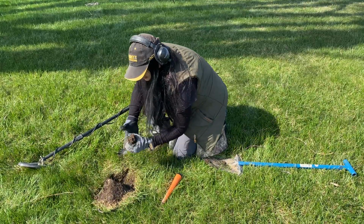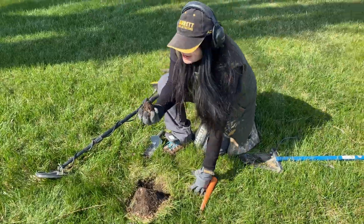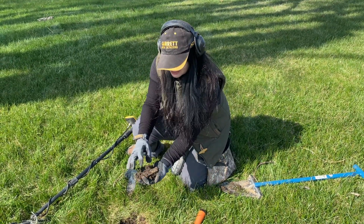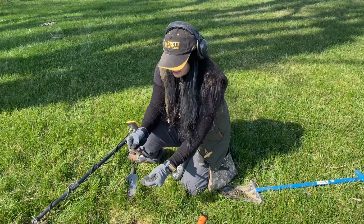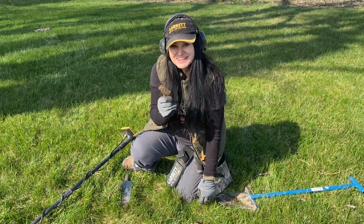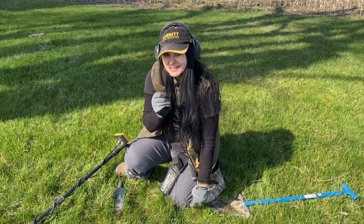See if we can. Let's see if it's in here. Got it right here. I think I see it. It's just a piece of old siding, aluminum siding. It sounded good though. You dig a lot of trash, unfortunately, to get to the cool relics.